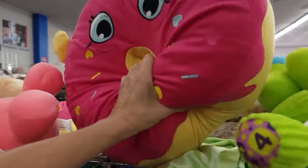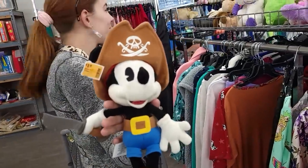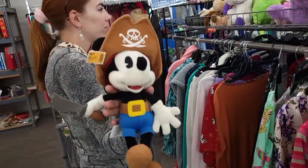You need a donut? No, but I think you need a Pirate Mickey to go with your parrot. Oh, is there a Pirate Mickey to go with the Pirate Parrot? He's only $3.99. Okay, we'll get Pirate Mickey.